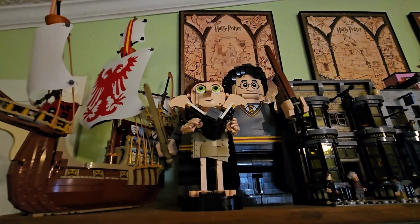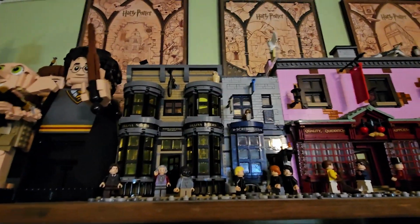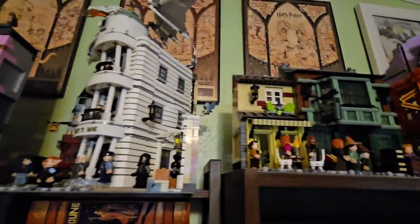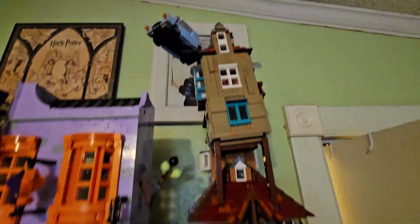We have the Durmstrang ship, some of the buildable large people. I wish they would continue making these. Green Dots. Not Green Dots, good lord. Diagon Alley. Here's Green Dots. More Diagon Alley. The Burrow.